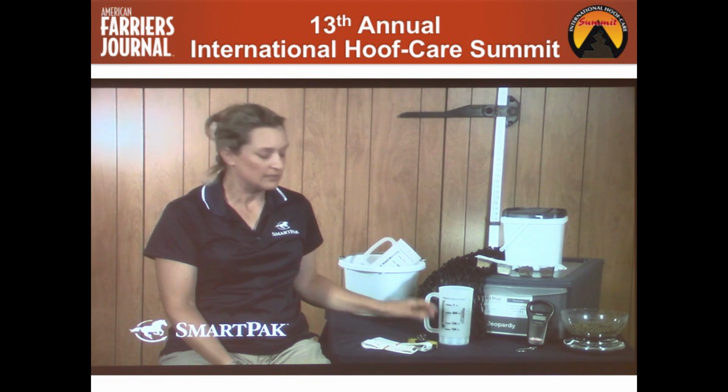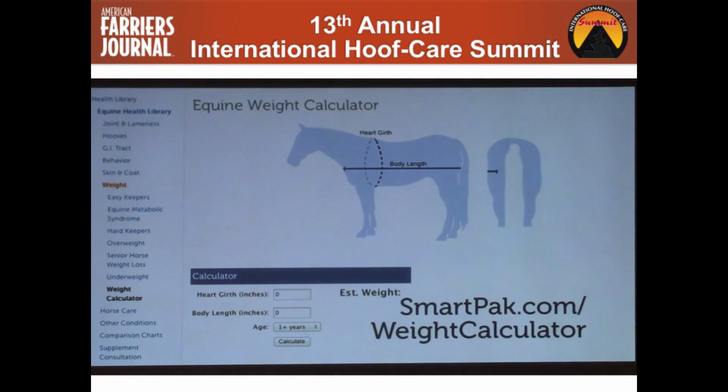If you don't have a commercially available weight tape, any flexible measuring tape will do. You just have to take an additional measurement and then plug it into a formula or plug it into our online horse weight calculator and it will do the math for you. With both these measurement tools, now you can track your horse's weight and condition and work with your veterinarian and nutritionist to maintain his ideal score.